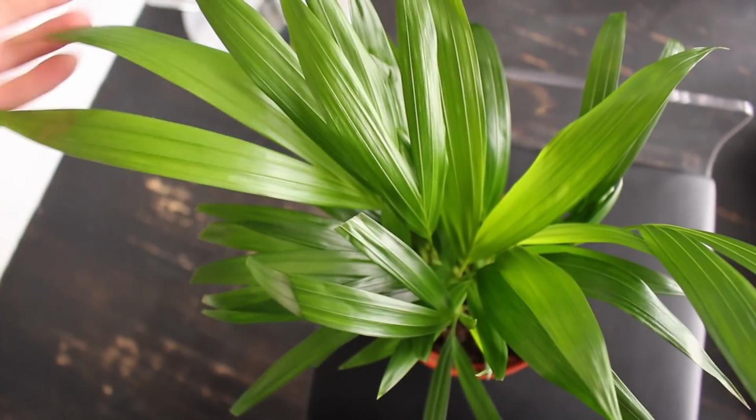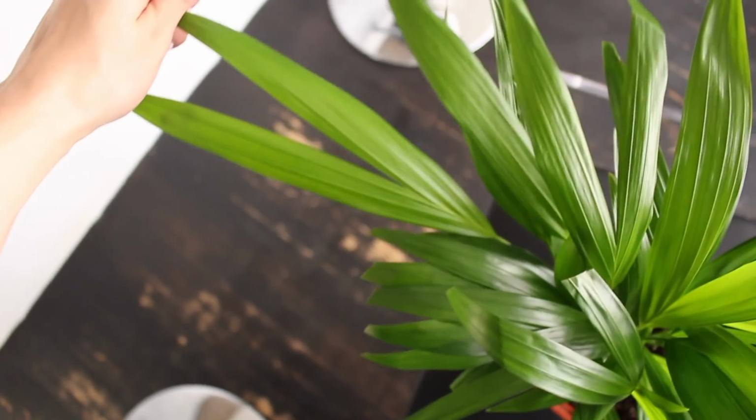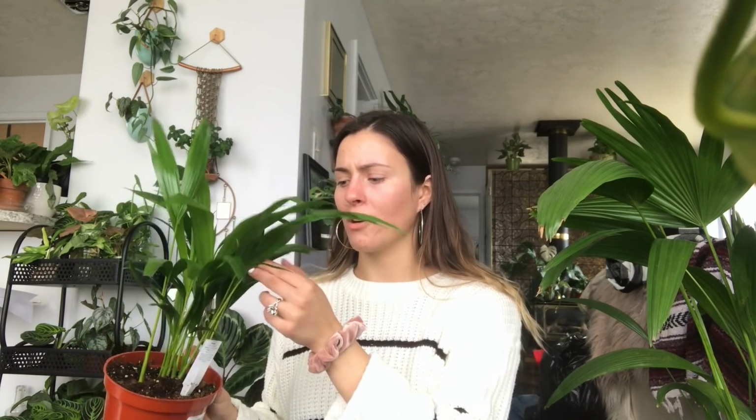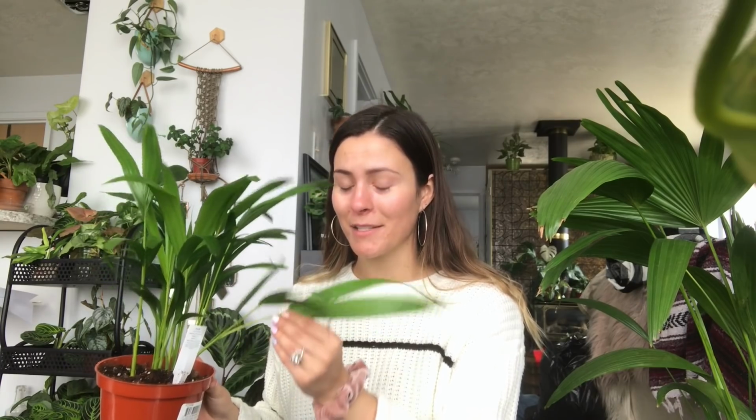And then the last place I ended up finding plants at was Smith's, which I don't know if Smith's is a Utah local thing or if it's outside of Utah as well, but they do have a really small plant section. Anyway, I got this palm. I don't know what kind it is. It's really cute. It has like the two fronds, Areca palm maybe? I know I've seen the name of this somewhere, and I want to say it starts with an A. If you know the exact name of this, please let me know. But this one's really cute.